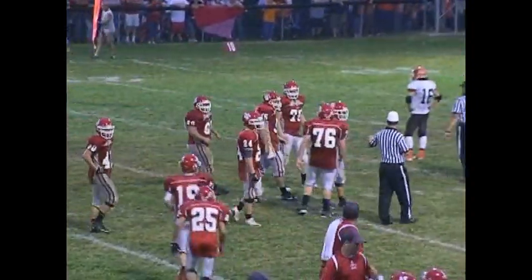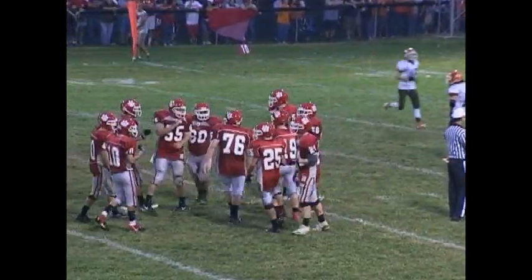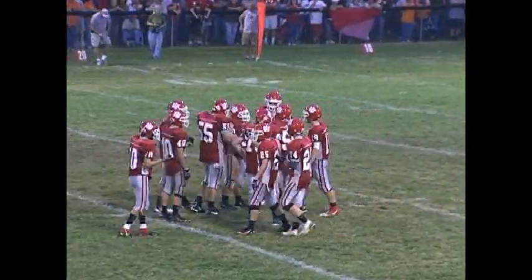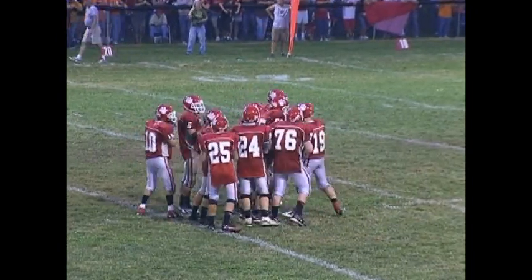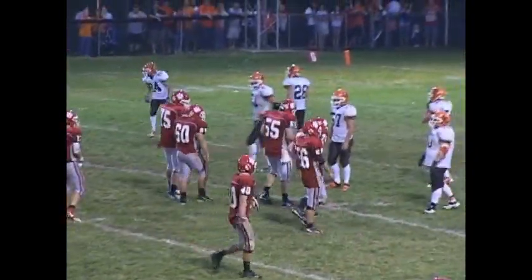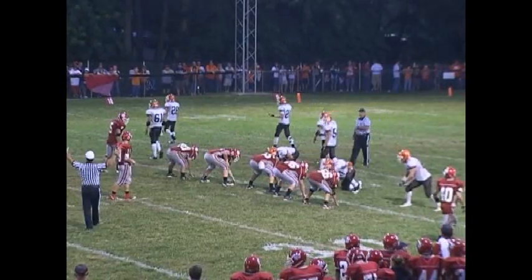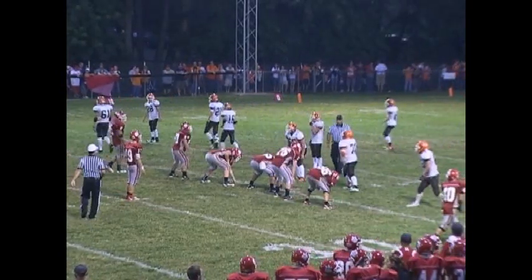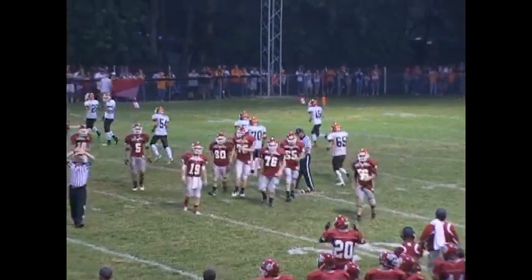First and 10, Trimble, they spotted at the 25 of Nelsonville-York. 2 minutes, 3 seconds to play before half. You know, Buckeyes actually had him covered pretty well, both front and back, but Jewell made a nice throw that time and put it right where it needed to be. Looks like the Buckeyes will take a timeout. 1:58 to play in the first half.